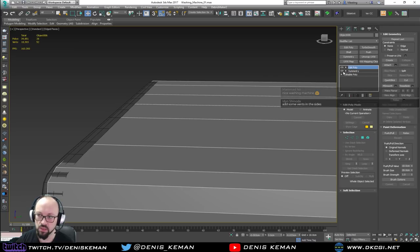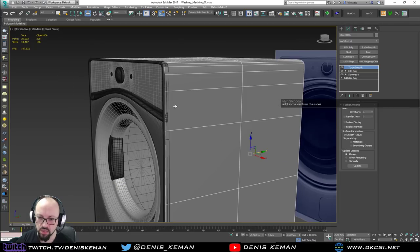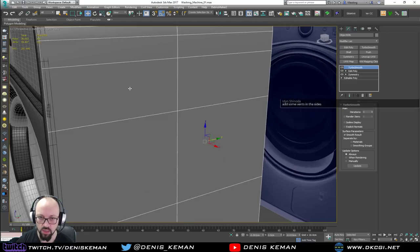Got some vents in the sides. Why do you need vents? It's not a goddamn car. Plus, it's never going to be seen, so yeah.